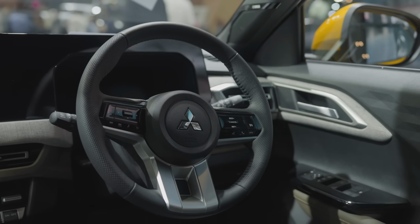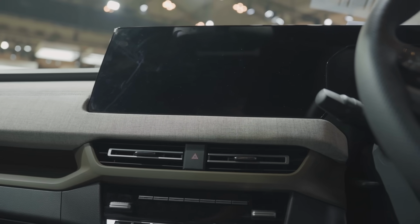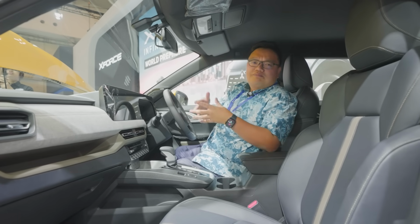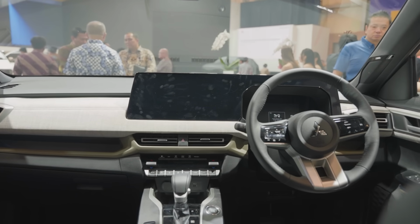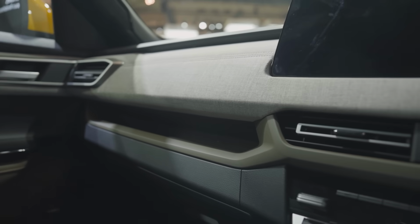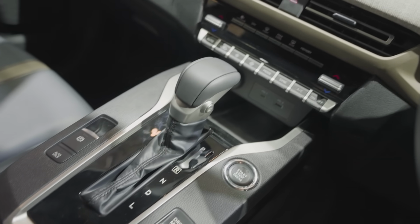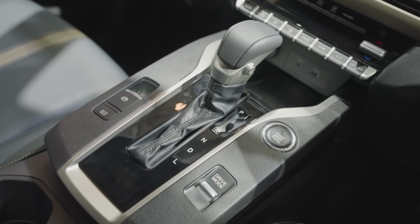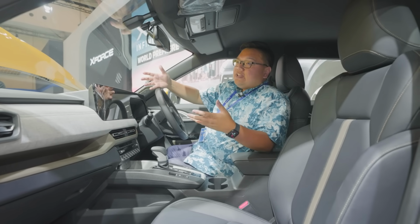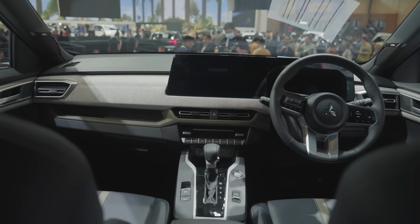Inside, the interior looks young and fresh as well. I especially like these fabric covers for the center part of the dashboard. It really does lift the cabin way better than most of its rivals. Now, specifically in terms of build quality, pretty much everything you see and you can touch apart from the fabric over here are all hard plastics, and certain parts down here are a little bit sharp as well. Not the best, but at least with this fabric, it doesn't look too cheap. But other than that, this car does have a lot going for it.